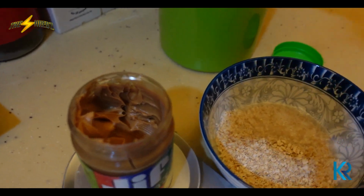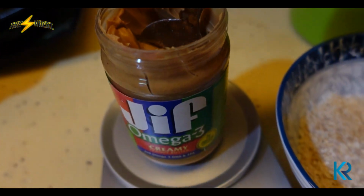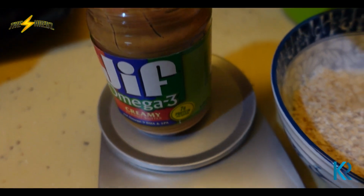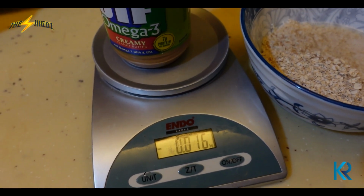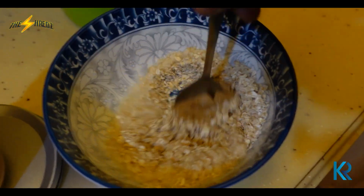So what I'm going to do right now is I'm going to get my peanut butter, you can see, I'm going to set it to 0. Now I'm going to take basically about 16 to 17, oh, okay, I thought I got it on the dot right there. 16 grams, so that's half a serving right there. I'm gonna mix it up with my oats.